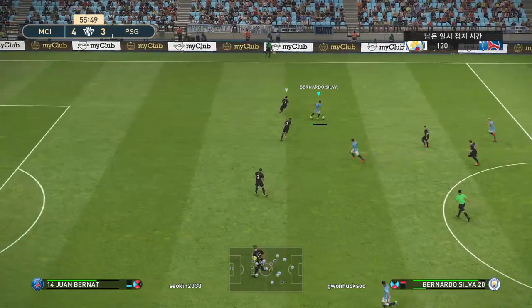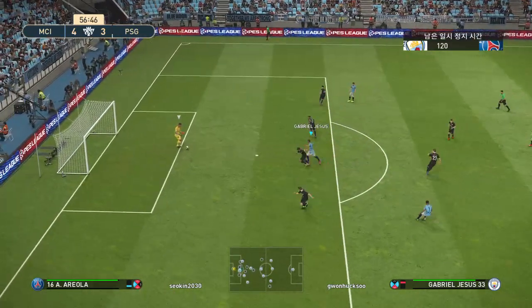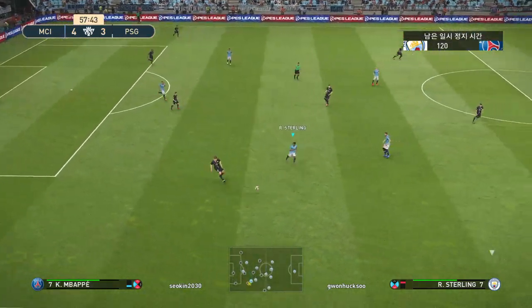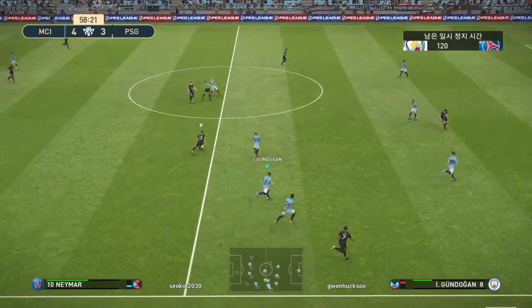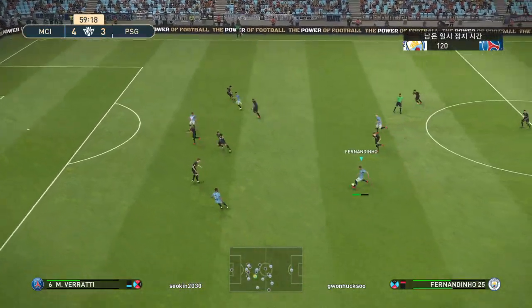Bernardo Silva. Gabriel Jesus. Well, there's no sign here of forwards working back. They are staying upfield. They are, Peter, and it gives them a chance to break, but it's also causing an extra defensive presence to prevent that. Good challenge, stood up well against his man. And they're not going to make any further progress now.